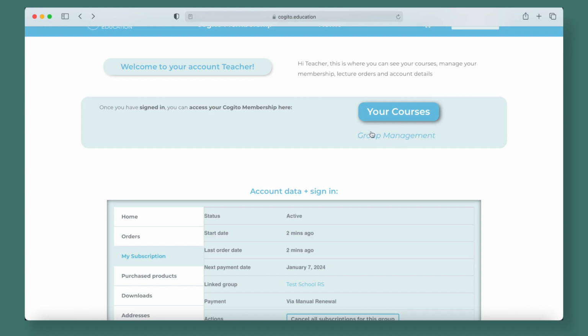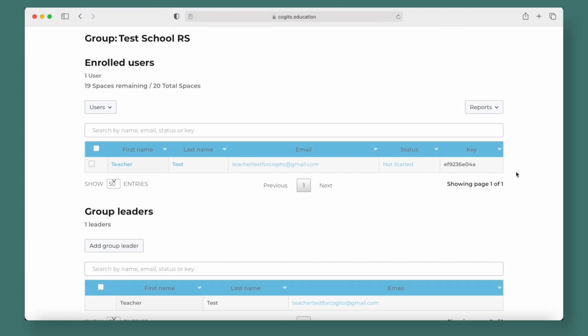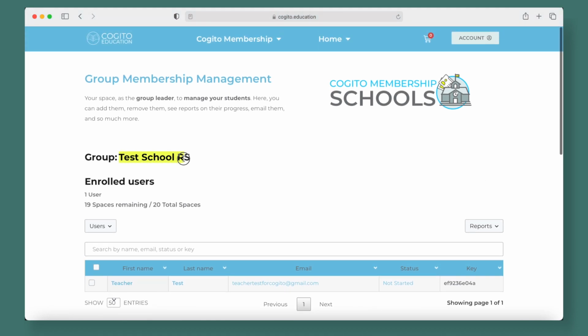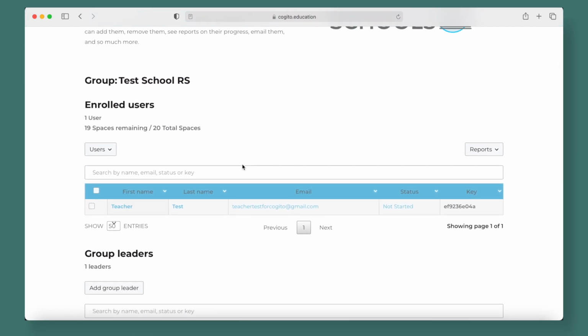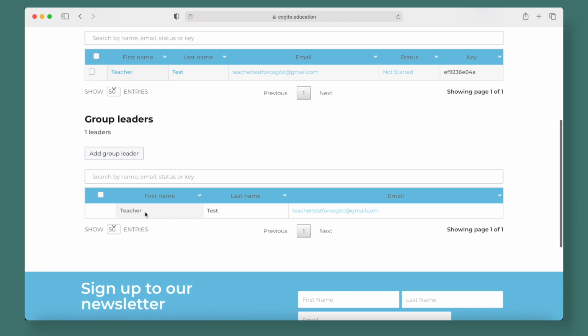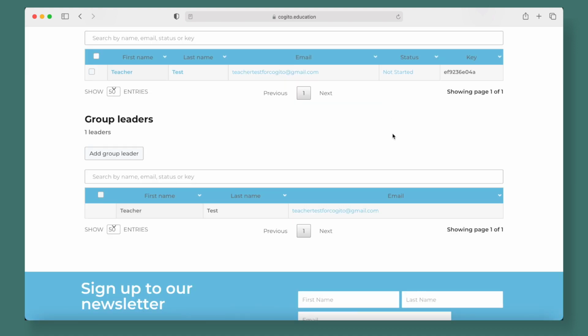Because you are the teacher, you have this group management function. So I can click on the group management function in your account, and this takes you to your own private area. This is one that your students won't be able to access, but you will. Now, your group here, as you'd signed it up before, is called Test School RS, although you'll put your own name in. And currently you are registered as a user, and you are also registered as a group leader. Now, that's pretty permanent, but you can add another group leader if you need to, if you have another teacher.